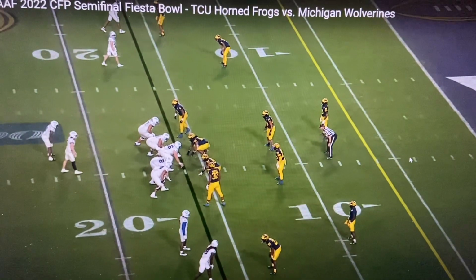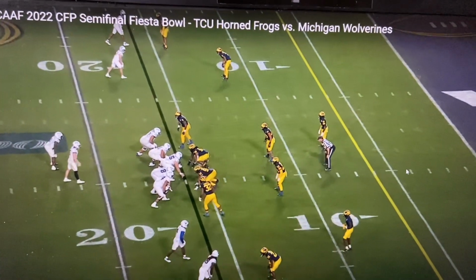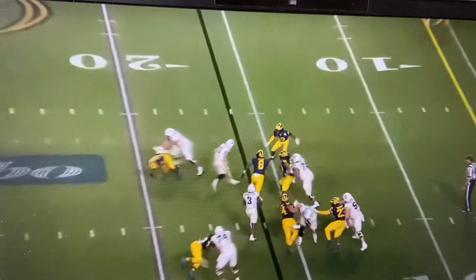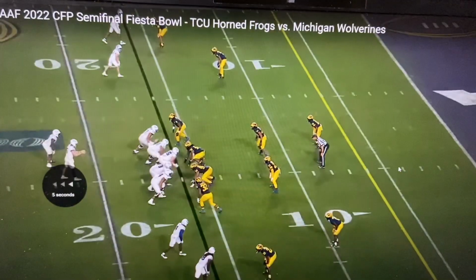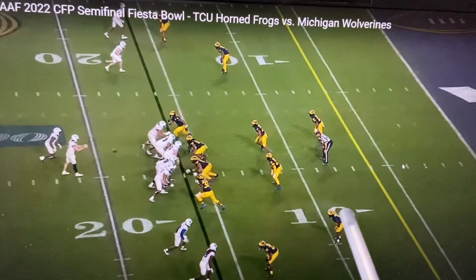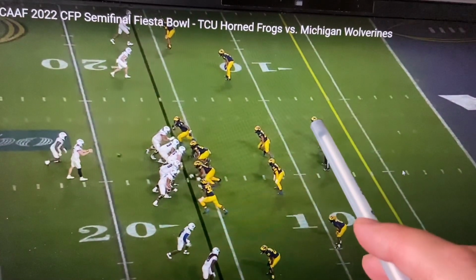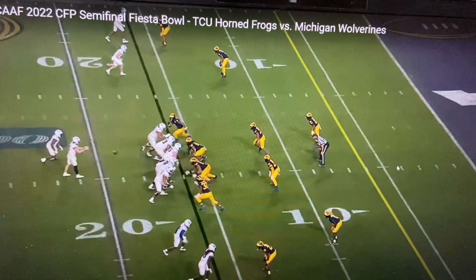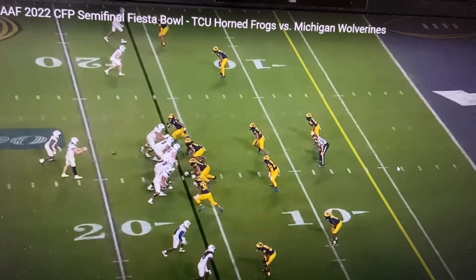1st and 10 after a big punt return, high red zone. TCU likes to go zone read. Michigan has a nice call, 1 cheat. So this is cover 1. So you got man coverage. It's not cover 2, it's cover 1. So they're not blitzing here, right? So he's in what is called a cheat technique. So he's lined up about 8 to 10 yards off the line of scrimmage.